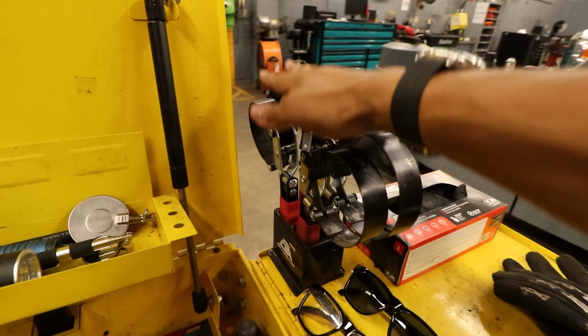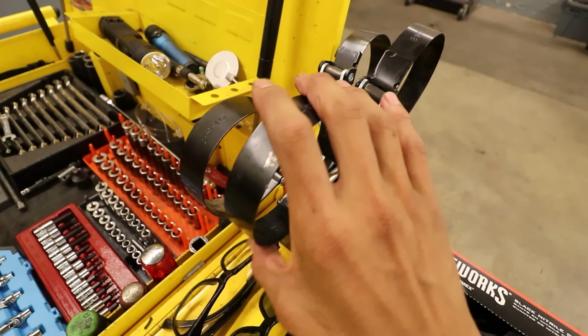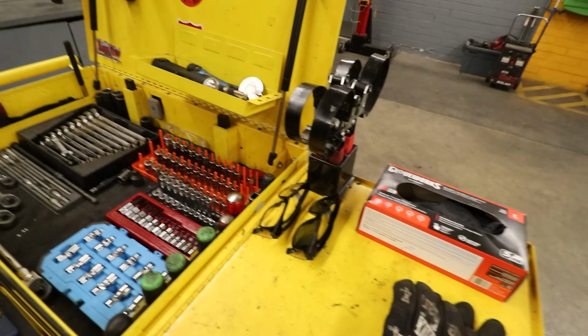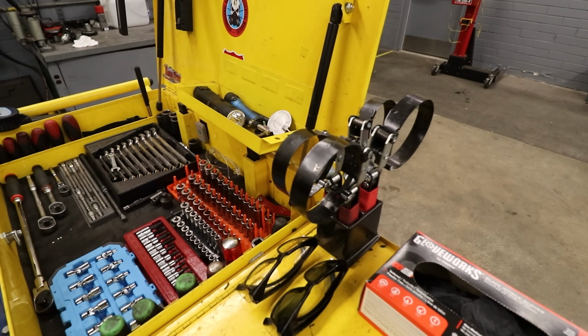This oil filter wrench set, definitely using this a lot. I only use these two really on the Fords for the small filter and the big filter. These ones I haven't really got a chance to use yet, so that's why I kind of have it facing this way. But I really like these strap wrenches, definitely make spinning off filters a lot easier in those tough to get positions.